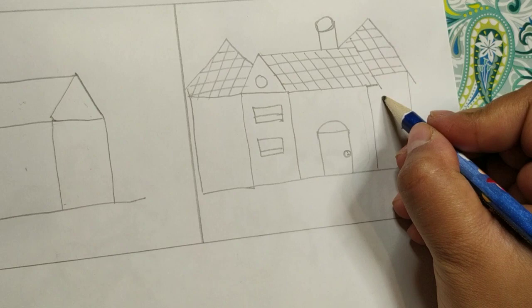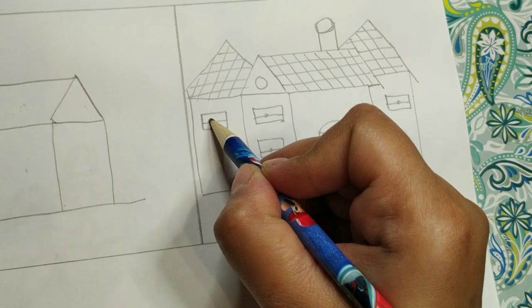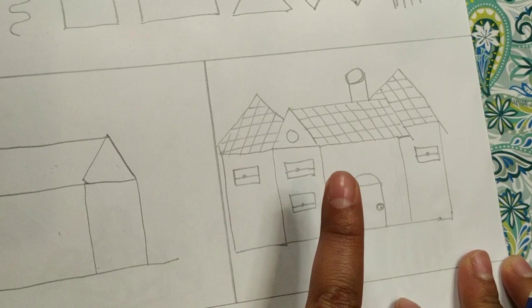For the extended rooms, let's make just the windows. Alright, so our beautiful house is done with stripes, rectangles and triangle. Hope this was very easy for you to follow.